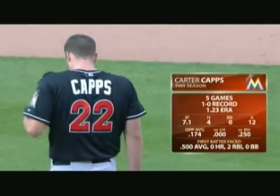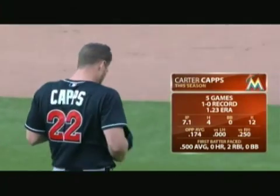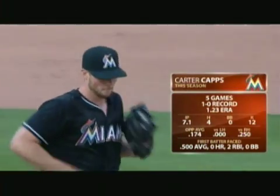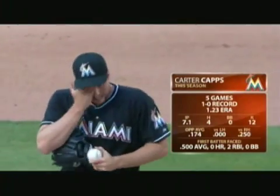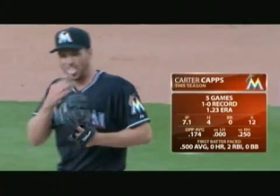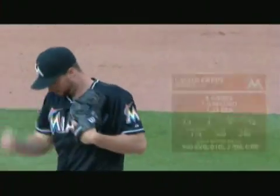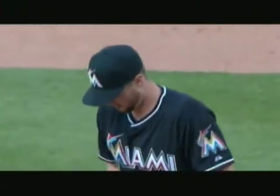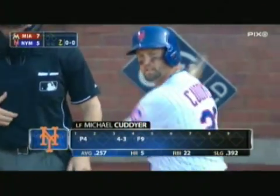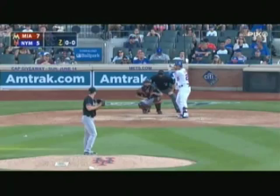Hard-throwing Carter Capps will work the bottom of the 7th as I work on Ronnie to reveal the mystery. Carter Capps is their hard thrower. This guy can throw close to 100 miles an hour. Good breaking ball so far. His record has been impeccable. He was the player the Marlins got from the Mariners when they traded Logan Morrison a couple of winters ago. So now the Mets have to try and fight back again.